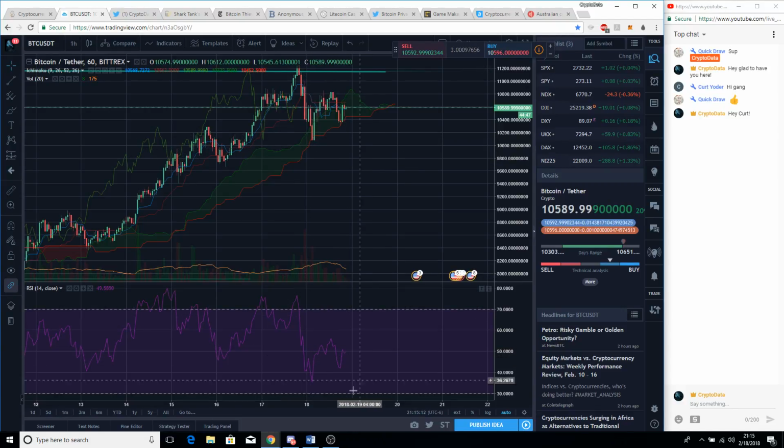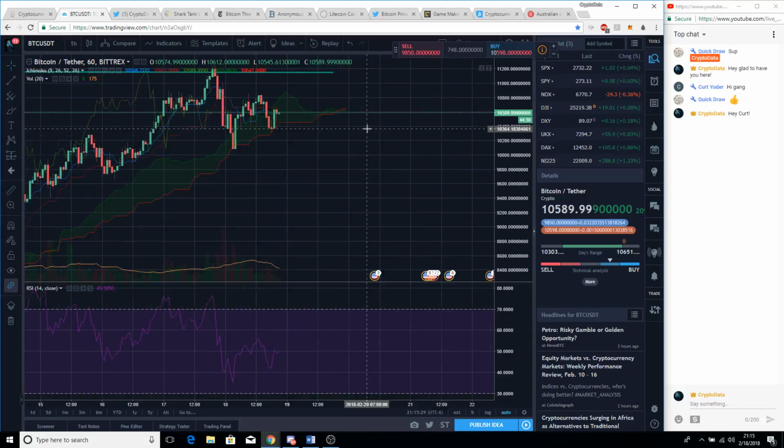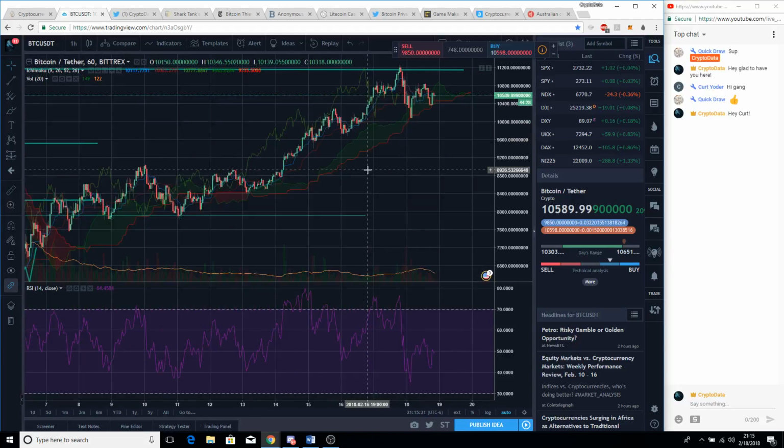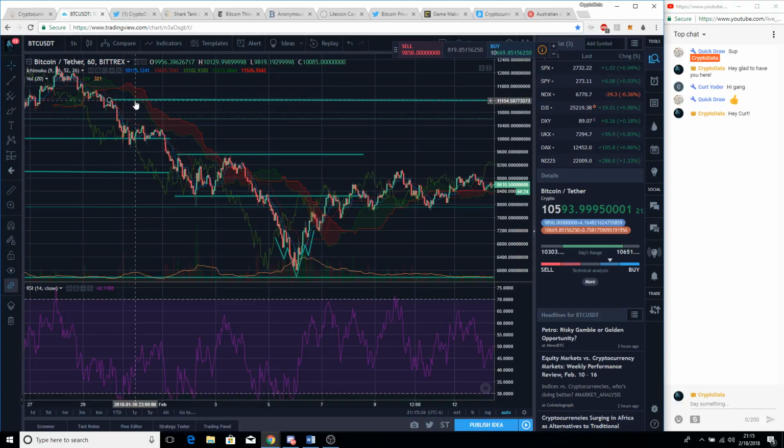And right now, looking at this RSI, this is where I like to see it. It's not overbought, not oversold, right in the middle. So that tells you there's a lot of room for it to rise. We could very well see it rise again past this $11,300 resistance here. And from there, we'd be looking more at $11,800, and then we'd be looking at $12,000 after that. That's where I drew the next resistance level.